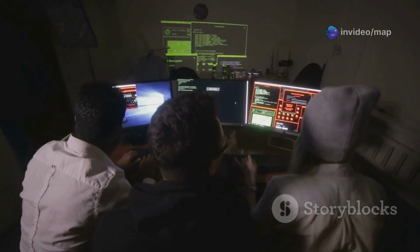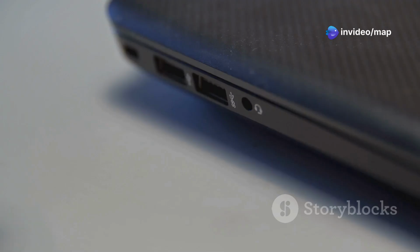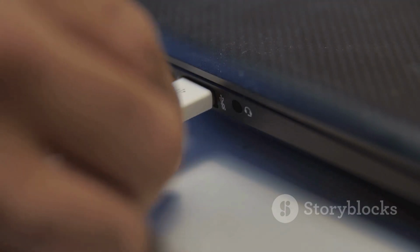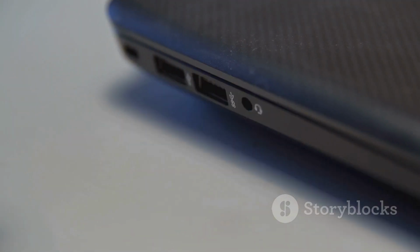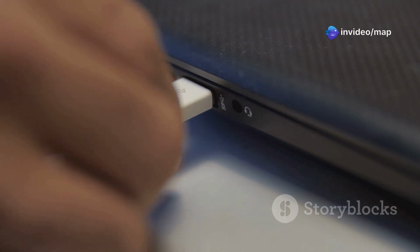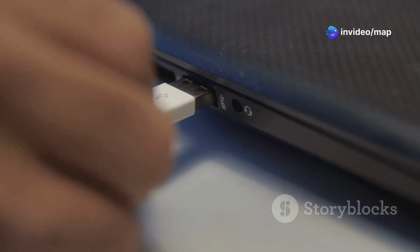Log in with the default credentials, and you're greeted by the Kali desktop, your new command center for ethical hacking. On your laptop, follow the on-screen instructions to install Lubuntu or Xubuntu. The installer will guide you through partitioning your drive, setting up your user account, and configuring basic settings. It's mostly just clicking next and filling in a few details. In about 15 to 20 minutes, your laptop will be running a fresh, clean Linux environment.